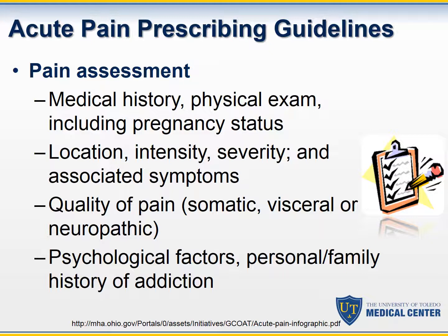So I also wanted to provide you with some guidelines for acute pain prescribing. So if we're doing a pain assessment, we want to make sure that we're taking a medical history, doing a physical exam, making sure that we're taking pregnancy tests in female patients, checking the location of the pain, the intensity or severity, the quality of the pain. We're also going to look at psychological factors and whether or not the patient has a personal or family history of addiction.